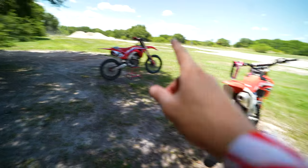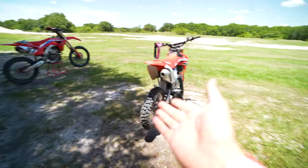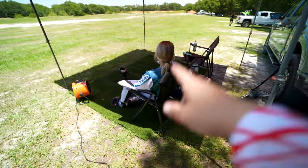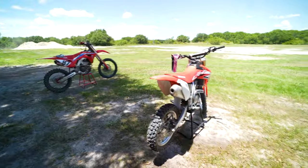Today we got two bikes. My bike over there, you guys know that one, CRF250R. This one is CRF150R, and it is my wife's bike. So she's still getting comfortable working with gears and stuff like that. And that's exactly why we're out here. A couple pros and cons real quick before I take you on a hot lap around the MX track.